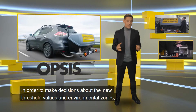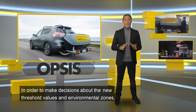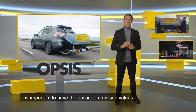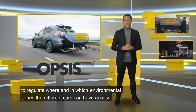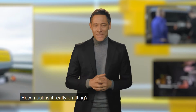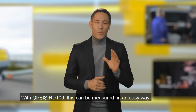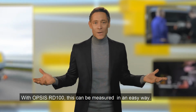In order to make decisions about the new threshold values and environmental zones, it is important to have the accurate emission values to regulate where and in which environmental zones the different cars can have access. Will your car be approved? How much is it really emitting? With OPSIS RD100, this can be measured in an easy way, and this is how it is done.